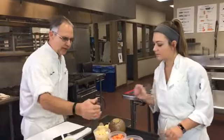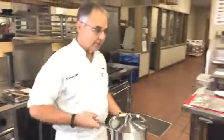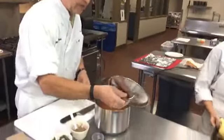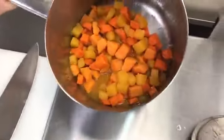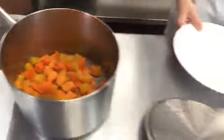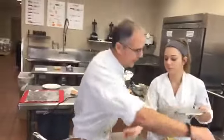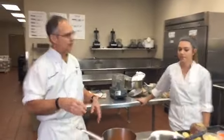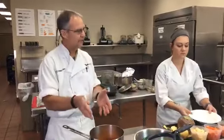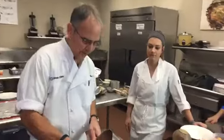So now we took our rutabaga, we took our sweet potatoes, we took our carrots, and then you could use water or you can use vegetable broth. If you want to fortify the flavor, I would use vegetable broth. So that's what I did. So here's what we did. We're all cooked. Now, a rutabaga will take about 3 times longer to cook than a carrot. So you could do it sequentially, or you put that in first when it's almost tender, then add the other vegetables.